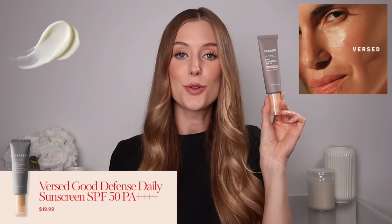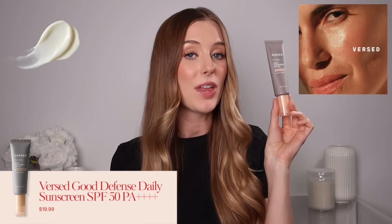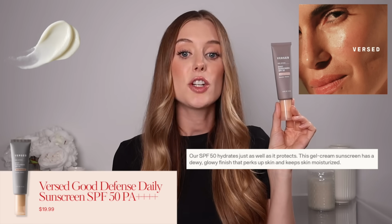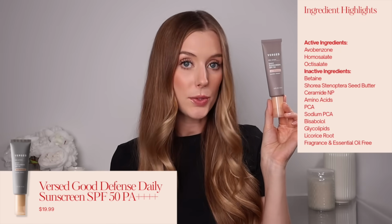Another sunscreen that launched right around that price point is the Versed Good Defense Daily Sunscreen with SPF 50. This claims to be a gel sunscreen with a dewy, glowy finish that perks up the skin. It's also a chemical sunscreen.